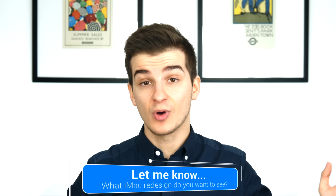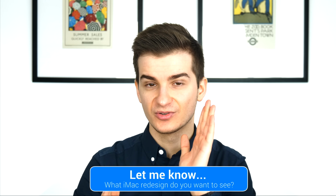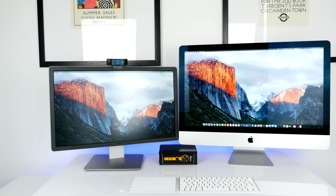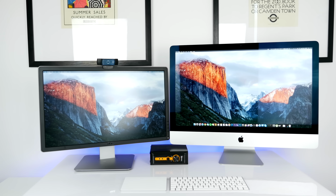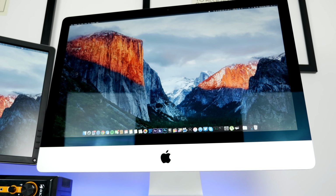Let me know in the comments, what do you want to see in an iMac redesign? What changes? And by the way, is any of you still using a desktop computer, or is everyone still using a laptop? Fun fact, I'm still using my 2015 iMac, the Retina iMac that I got maxed out in 2015, as the main editing machine behind these videos. So yeah, that's the main editing and rendering machine.